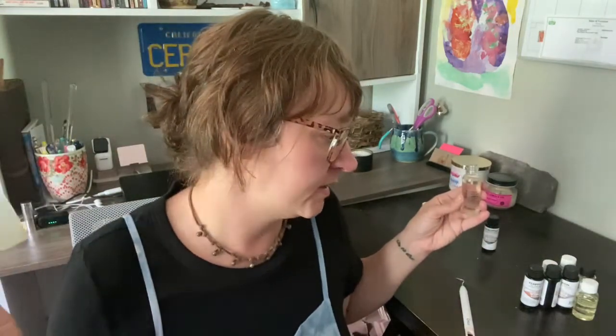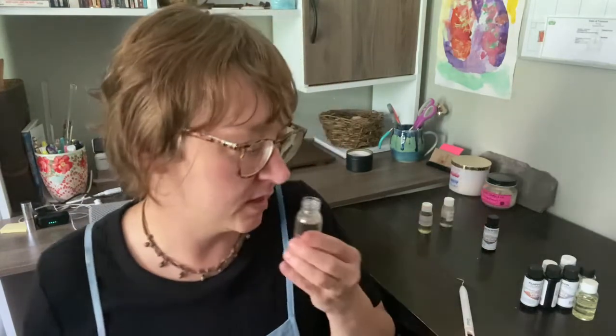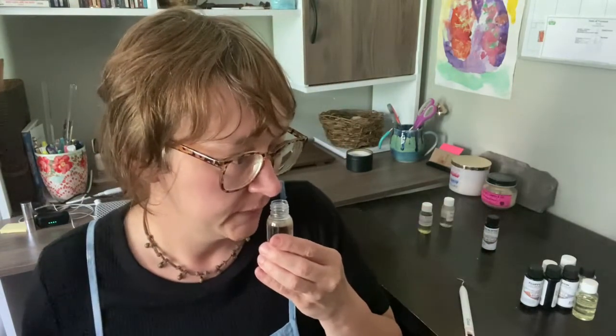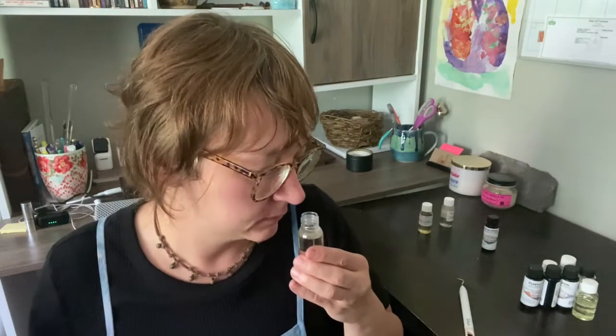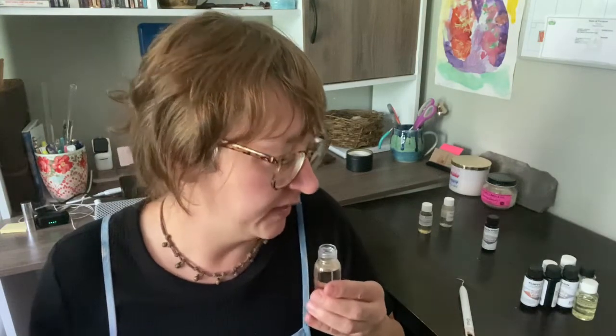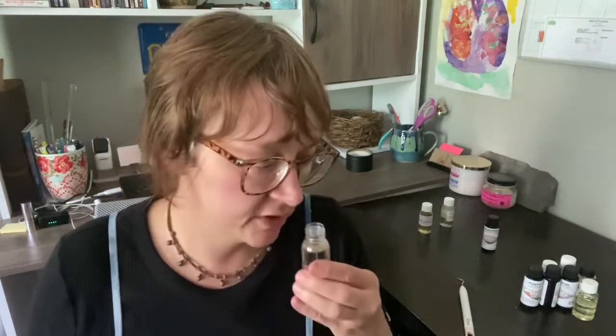Bergamot, currant, green apple, peony, violets, wild flowers, lavender, white musk. I mean, peony, violets, wild flowers. I don't smell lavender.